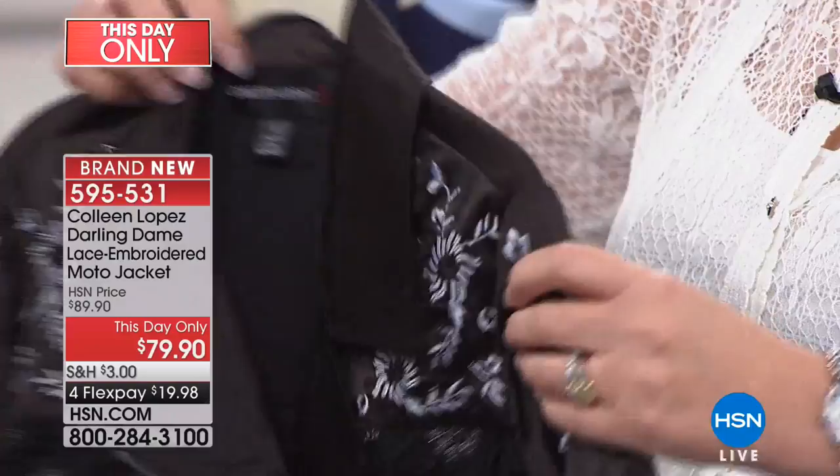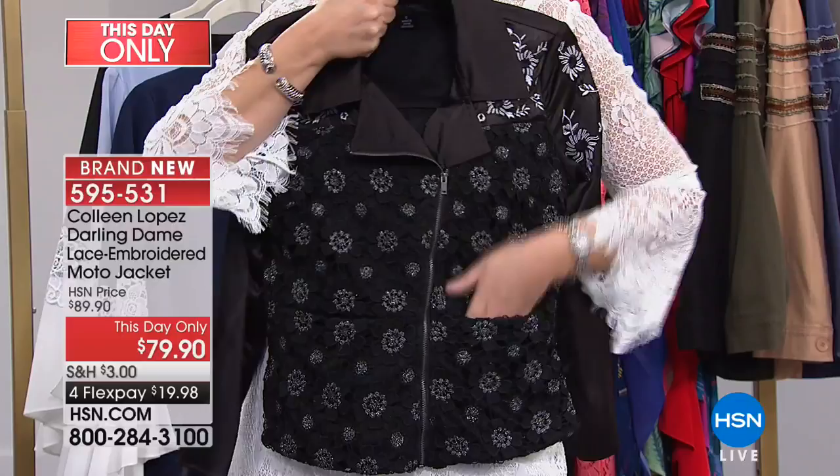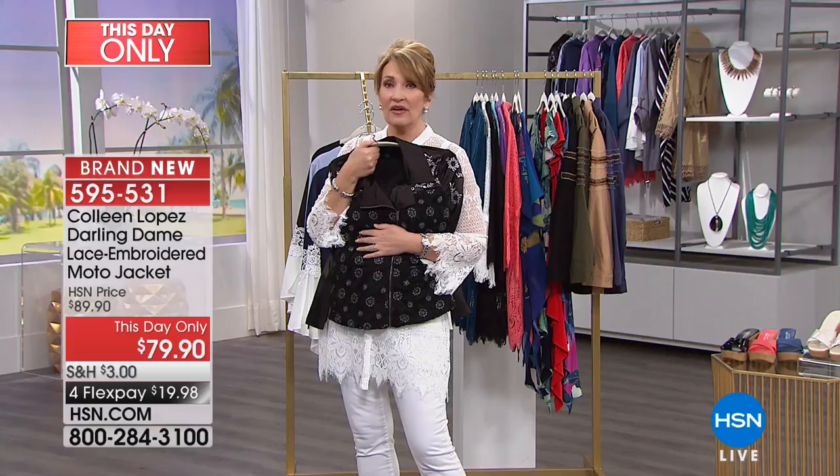The shoulder, the back, the yoke, it's finished on the back. There is a zip at the sleeve. It's a moto style. It has pockets in the front. It's lined and it is fabulous. My mom has this and she loves it. She wears it with her little black pants. She looks so cute. I can't even begin to tell you.